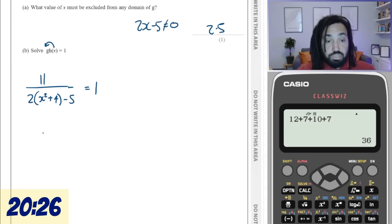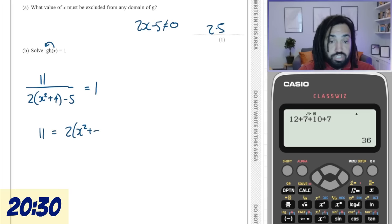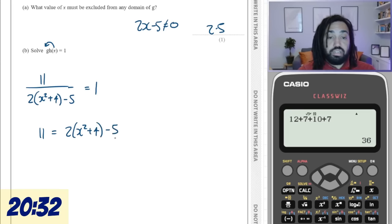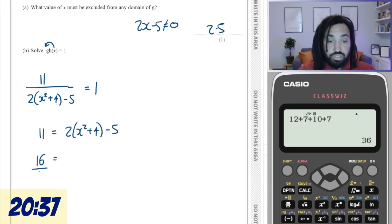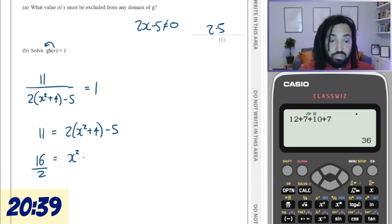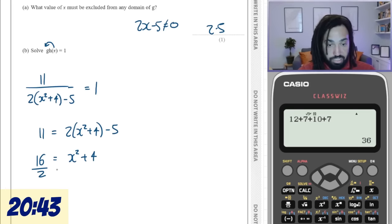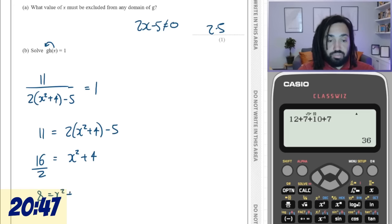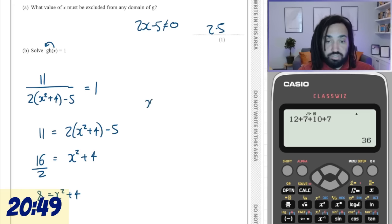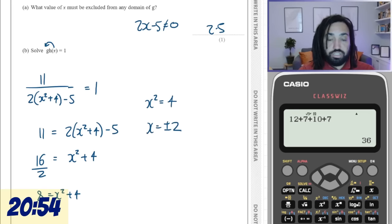Okay, so just multiply through by that denominator, and we're timesing it by 1, so it's just going to remain the same. We can add the 5 over to get 16. We can also divide by 2, and that leaves us with the bracket of x squared plus 4. So you add the 5, then divide by 2. So we get that 8 is equal to x squared plus 4. Minus the 4 gives us x squared is equal to 4. So x is equal to plus minus 2.